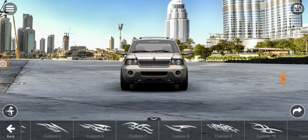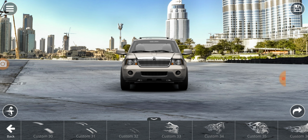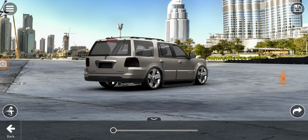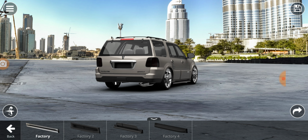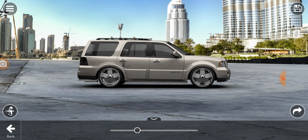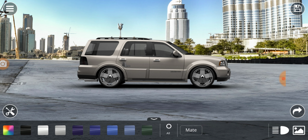Racing stripes? For a Navigator, terrible. Suspension, yes. That's good. Ew. Oh, yeah, the front end. These are gonna be scraping. So I should have just kept it like this. But the suspension, are you sure about this? Because I'll just lower it like that. That would be perfect. For the paint, I'm just gonna do all on this one.